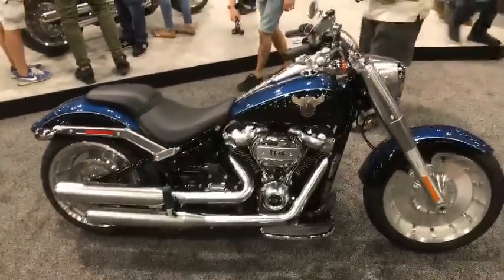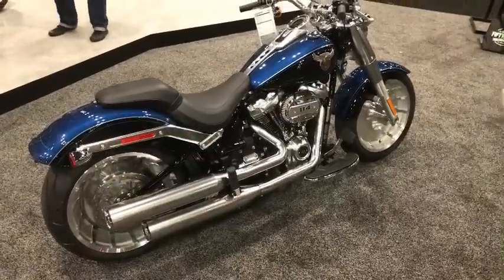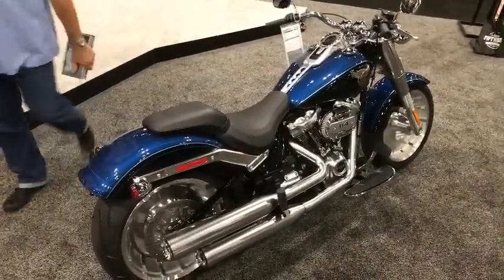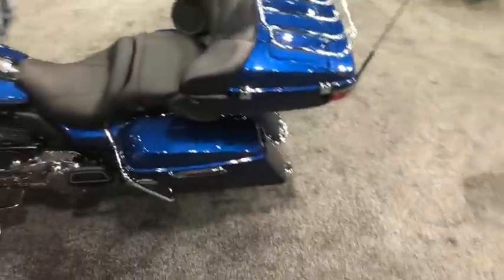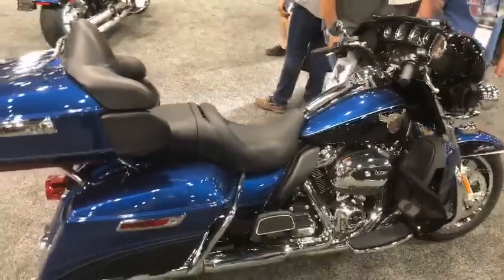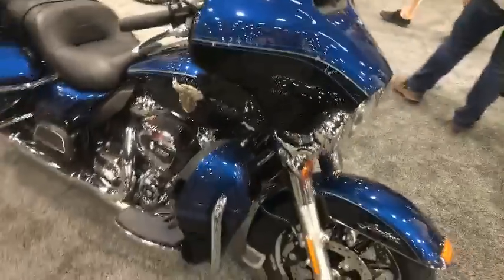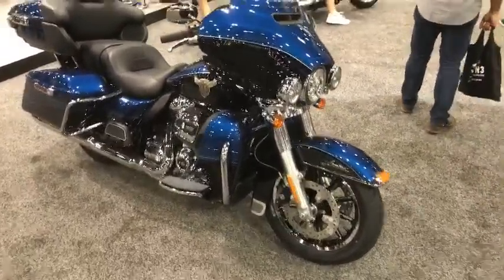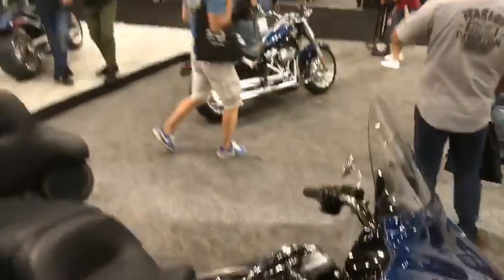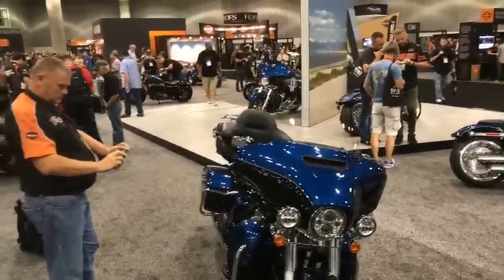This is an anniversary 114 model. Yeah, I think they call the finish satin chrome. This is a 115 year anniversary Ultra Limited. These are the 115 year anniversary bikes, guys.